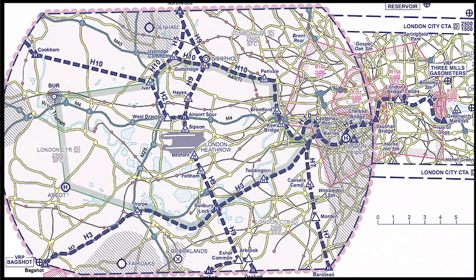Our flight today departs from northwest London, Denham airfield, and we'll join the heli routes, these imaginary highways in the sky, and we'll join the route H9 down to Northolt airfield. We'll then go eastbound just to Hanger Lane, head south to join the River Thames at Kew Bridge, and then continue eastbound along the river over central London until we get just short of London City Airport.